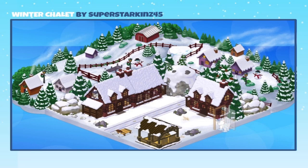This winter chalet was sent in by Superstar Kins 45, and I think that they did a really good job. I just really like how the countryside Christmas homes and that stable there were lined up, because I guess it's supposed to be one big winter chalet, but it feels like a cute little community in this countryside. Yeah, definitely. It's beautiful. And you know what? That sled, if I'm not mistaken, was a free gift from the e-store that you got by logging into the e-store on Christmas Day. On Christmas Day. So, yeah.